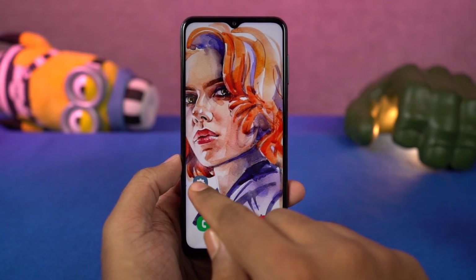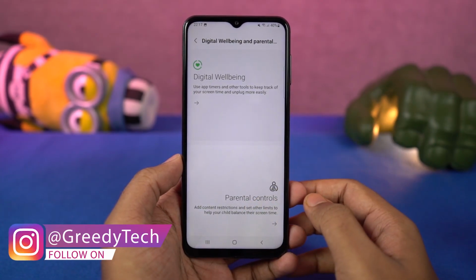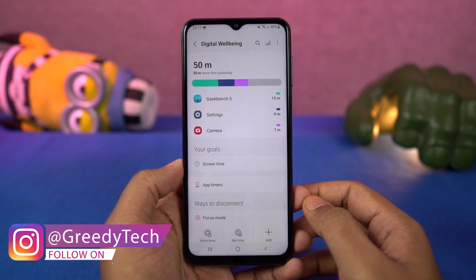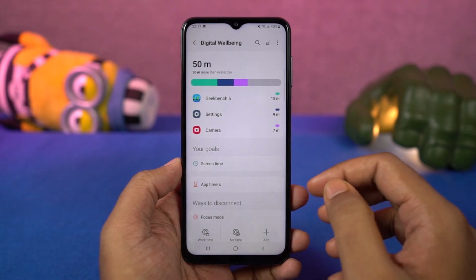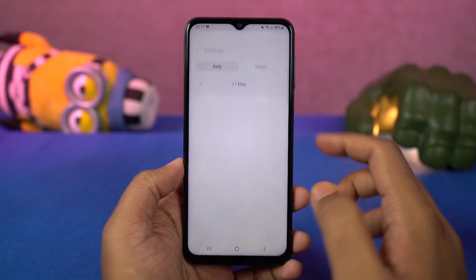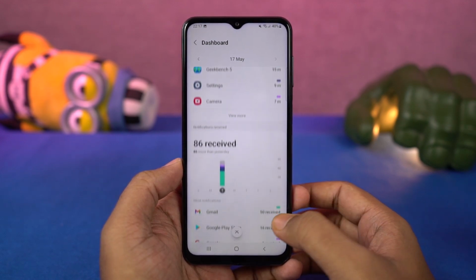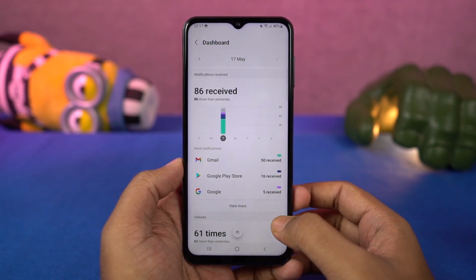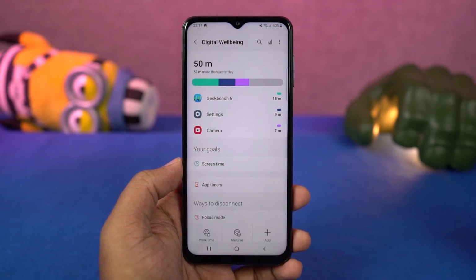Next we have Digital Wellbeing. Now this is actually a feature from Google, so it should be on all the Android phones. This feature will record all your activity on your phone, like how long you're using your phone, which apps you're using a lot, and how many times you have opened a particular application. So this feature gives you all that information, and you can see which apps you open frequently and which apps you're addicted to. You can also restrict app usage by using this feature.